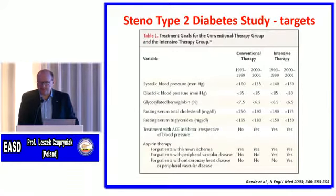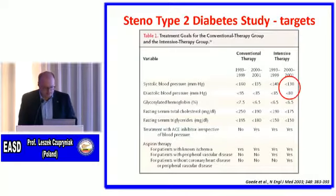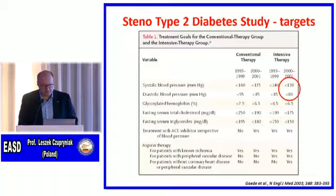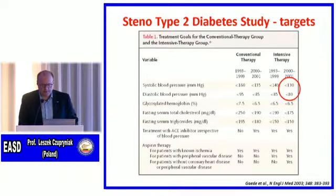So how was it achieved? The study was designed so that there were a number of targets to reach, but not just in relation to glycated hemoglobin, but also in terms of blood pressure and lipids. Patients were also taking ACE inhibitors as a regular treatment, aspirin therapy, and vitamin E at the very beginning. They later stopped using it. And this was the target for blood pressure, 130/80.